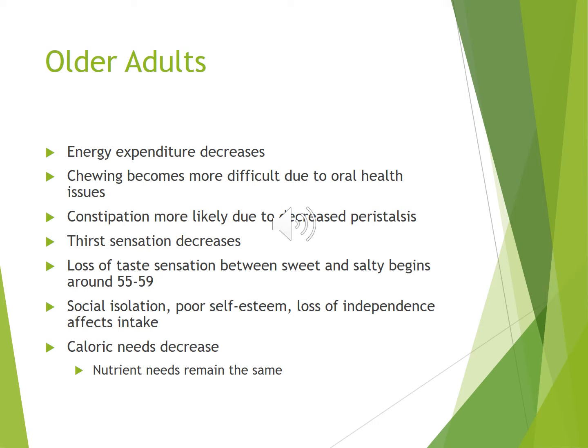At this age, it's important to remember that caloric needs decrease, but our nutrient needs remain the same. So we still need to make good food choices, because we still need good energy sources and those good regulatory nutrients. We still have that need. We just don't need all the calories.